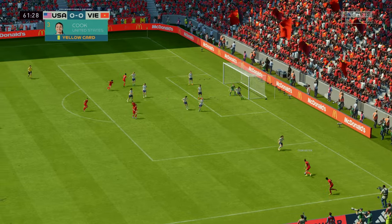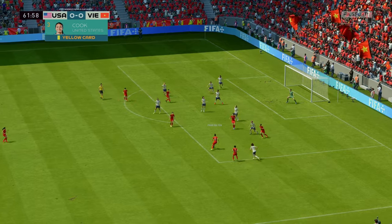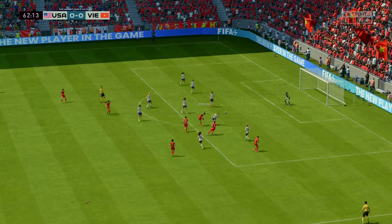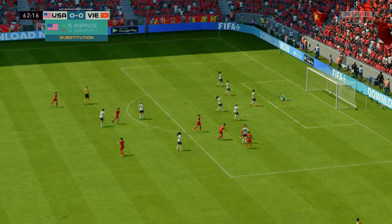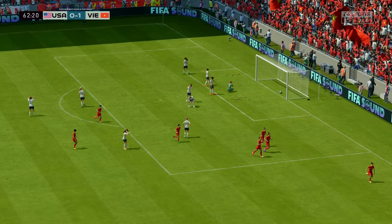They take it short. Can she put it away? And a goal to open the scoring. No wonder they're celebrating.